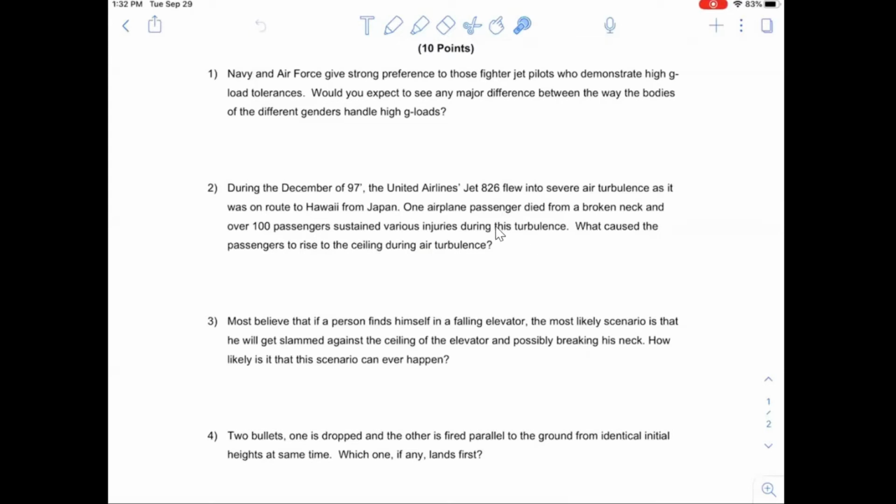Even though that kind of explanation makes sense to you, that's not correct, because gravity overcomes your inertia along the vertical direction. So regardless of what your inertia is, how big your mass is, everything is still going to fall at the same rate. If the motion is happening under the influence of gravity, passengers and the airplane will be falling at the same rate out of the sky. So you will only feel weightless. You will not get slammed against the ceiling.